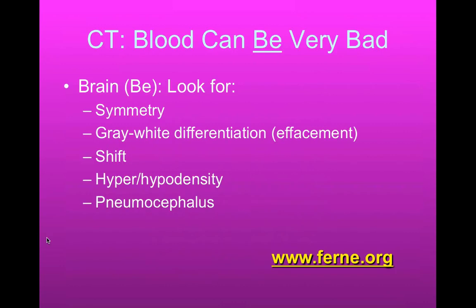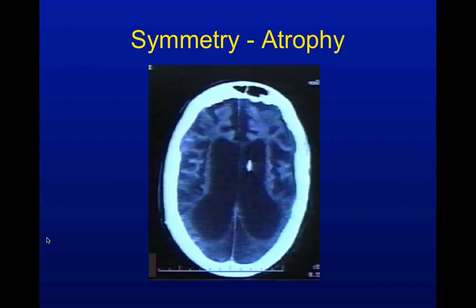Next, we've got brain matter itself to look at. So we're going to look for symmetry. We're going to look at something called effacement, midline shift. We kind of alluded to that already a couple of times. Hyperdensities, hypodensities, and pneumocephalus. So let's jump right in.